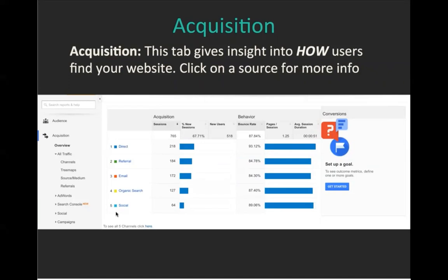Referral is anytime your site or any page of your site is linked to from another website, not including social media. So if you're listed, as we saw in that other example, on NAPFA's Find an Advisor, if you're on Guidefind, if you get featured in a local newspaper article and they link back to your website or blog, if you're located on the Chamber of Commerce and somebody links back to your blog, anytime anybody clicks to your website from another web page, it's going to count as a referral. Email is pretty straightforward. They're opening up your site from an email.